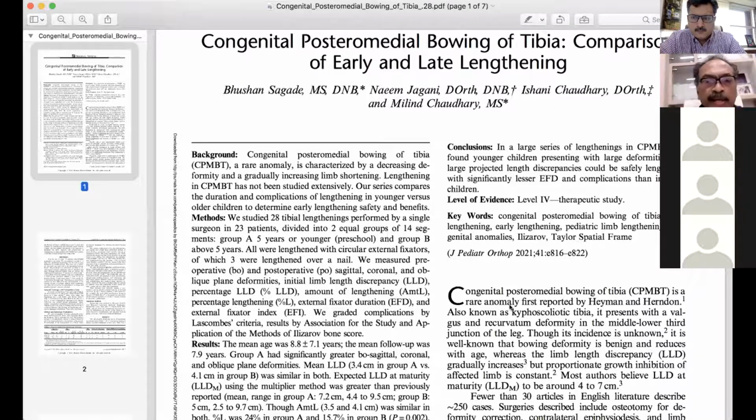So we studied 28 tibial lengthenings performed by a single surgeon in a dedicated center in 23 patients. And it so happened that they neatly fell into two groups of 14 segments each, where we had less than 5 years and more than 5 years. They were preschool and school and onwards. They were all lengthened with circular external fixators, and 3 were lengthened over an intramedullary nail because they presented to us as adults after skeletal maturity.